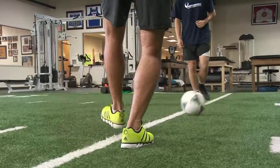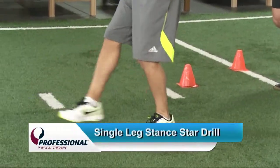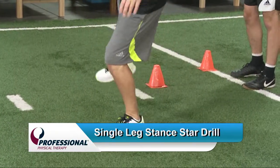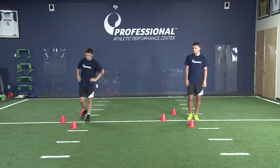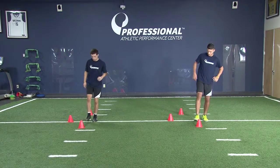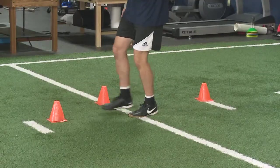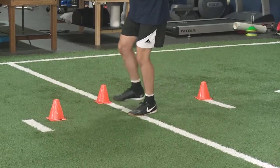Next one we're going to do is called the star drill. Standing on your left leg, you're going to reach forward, side, and back. Side, forward. That's one. We're going to do 5 on your right and then 5 on your left. Ready? Go. Don't worry about touching the cone. Just make sure you bend your knee a little bit. Get your hips back. Don't keep your legs stiff. Reach back.